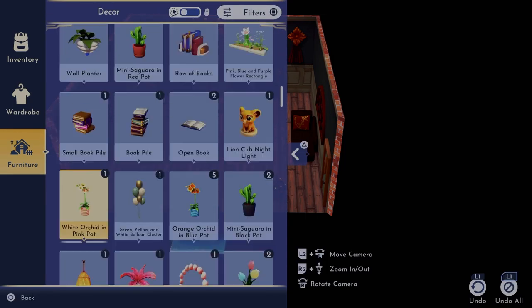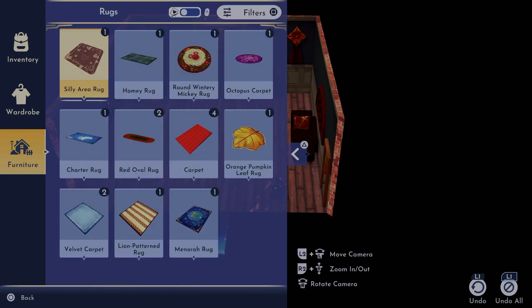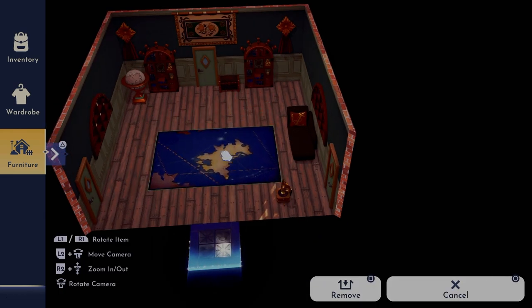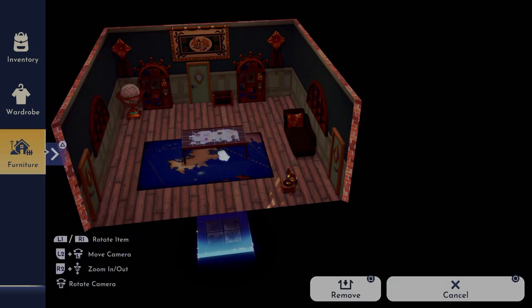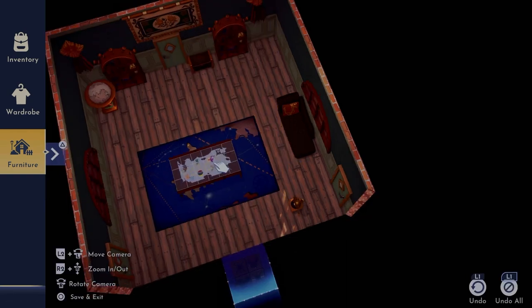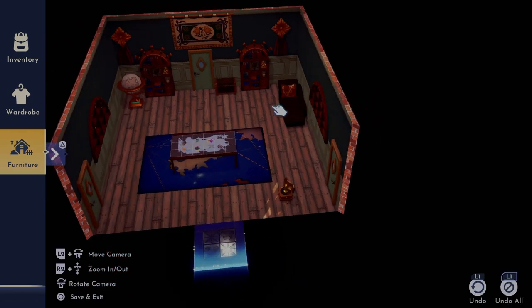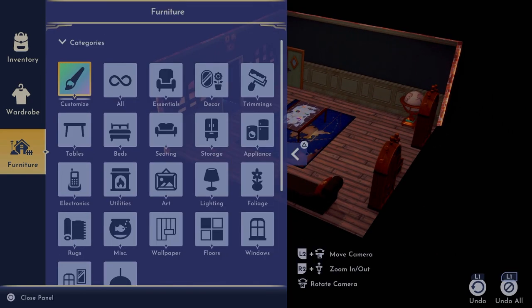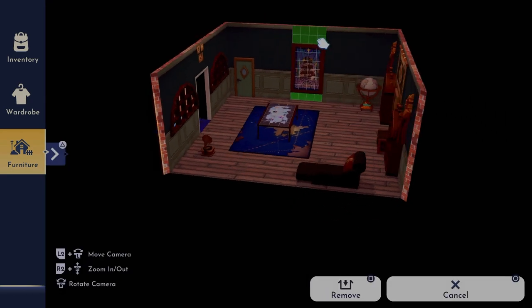I crafted the charter rug for this build and placed it in the center of the room. I wanted to use as much furniture items as we get from Prince Eric as I could. Next, I add my pirate treasure map table from my last Touch of Magic video. I absolutely love how it turned out, and I feel that it is the vibe of the whole room.